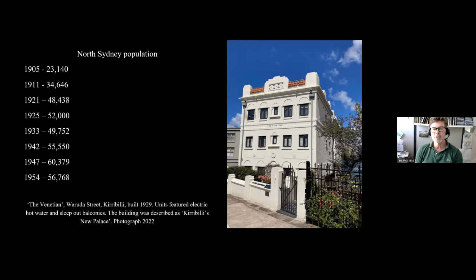It's a little easier to explain through the 60s, as it's dropping again slightly because of the building of the expressway, which destroyed many, many hundreds of houses. So it took a whole chunk out of the heart of North Sydney, and all those people presumably moved on somewhere else. So many thousands left the area. But the population had begun to decline before that, while flats were being built. So if anyone has a possible answer to that, I'd be very interested to know.